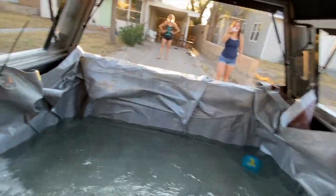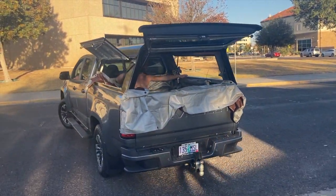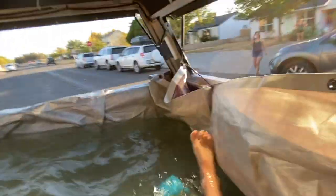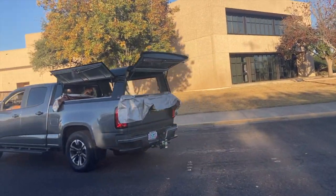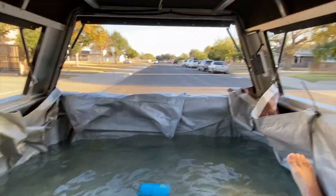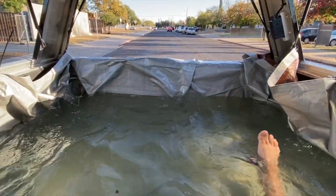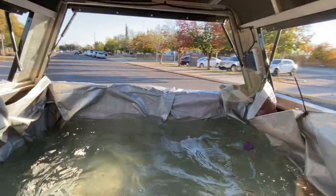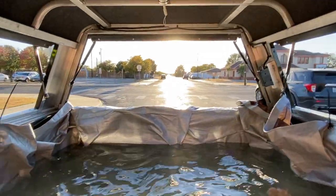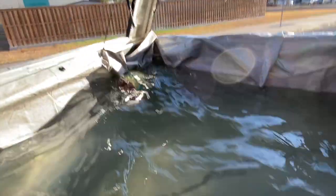Really moves around back here. Holy shit. Holy shit. Got the stop sign. Woo! Cornering. All right, that's new.